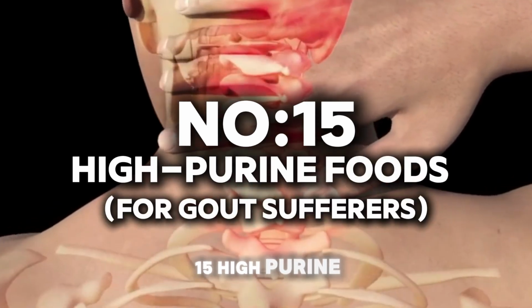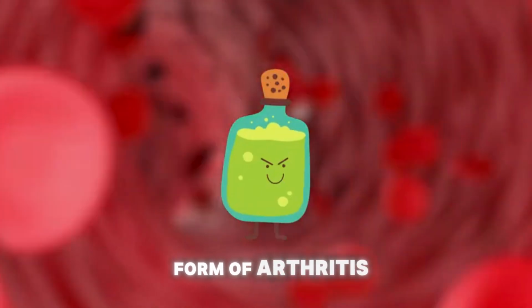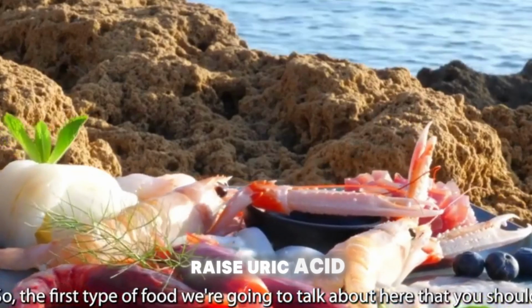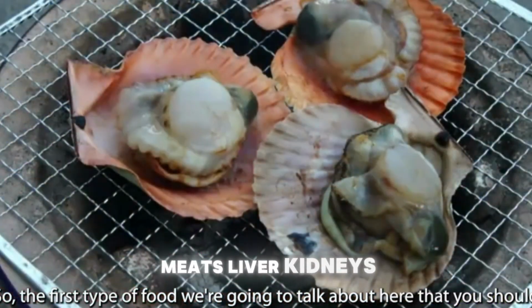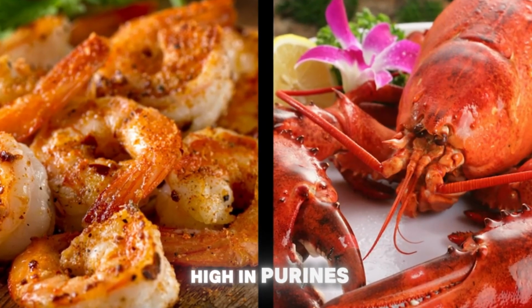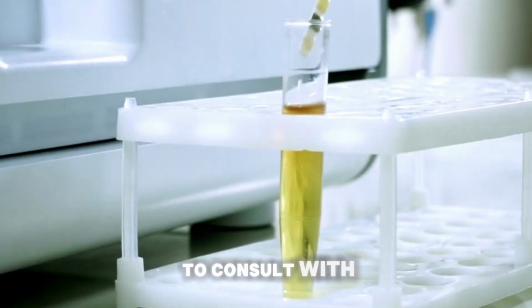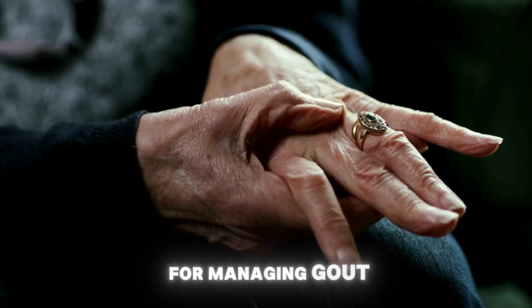15. High purine foods for gout sufferers. If you suffer from gout, a form of arthritis, it's essential to avoid high purine foods, as these can raise uric acid levels and trigger painful gout attacks. Foods like organ meats, liver, kidneys, shellfish, and certain types of seafood, sardines and anchovies, are particularly high in purines. While some purine-rich vegetables, like cauliflower and mushrooms, are generally considered safe, it's always best to consult with your healthcare provider to determine the most suitable diet for managing gout.